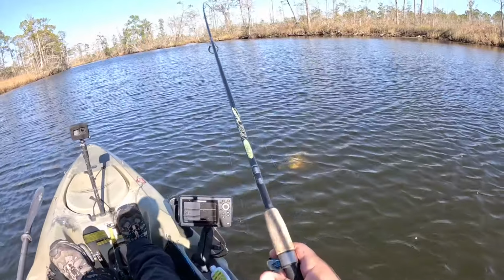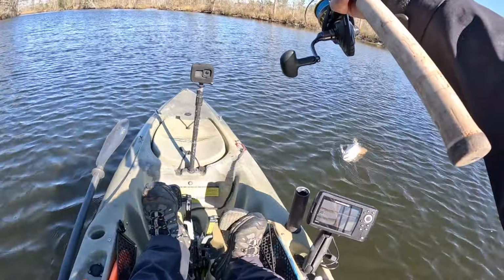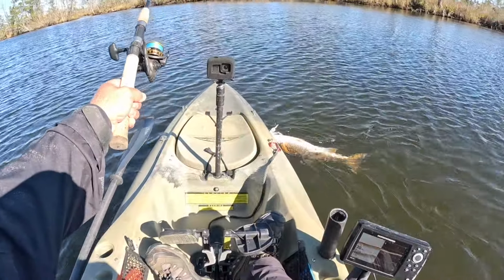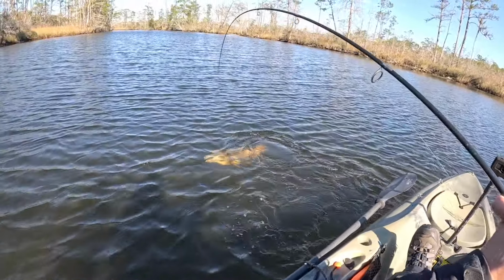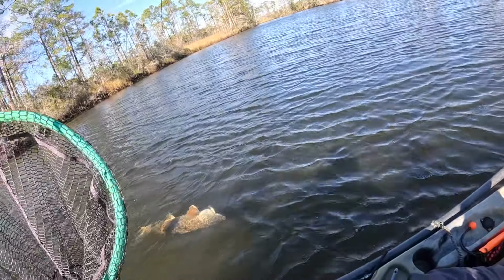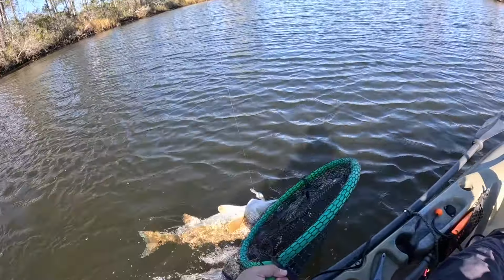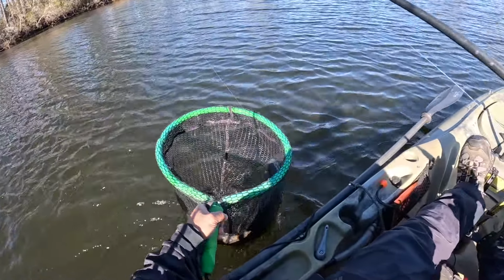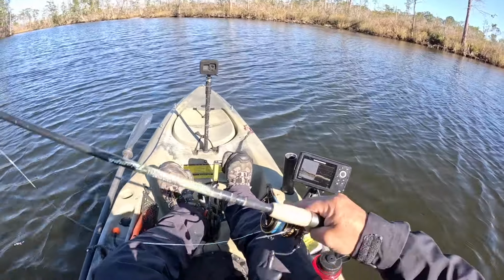Get him here. We're gonna have to net this guy here. He's got a couple hooks there. Let's see if I can get him up on the left side, which is my preferred side for landing fish. I think he's toast here. Beautiful. All right, buddy. Man, solid redfish here.